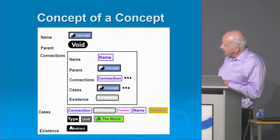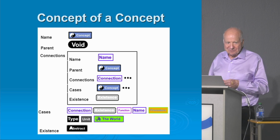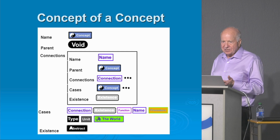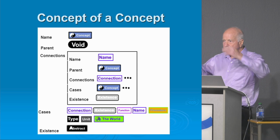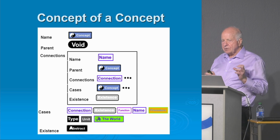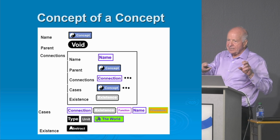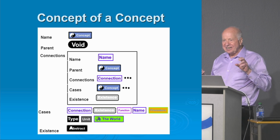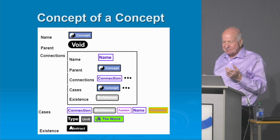Now, the cases here are a bunch of meta concepts, and then you get down to the world, and this is the world we live in. Actually, I think this is the way we think. We have this conceptual model in our mind, and the world's out there. And so we have to combine the concept of what's a human with this man or this woman, and that's how we know these things.